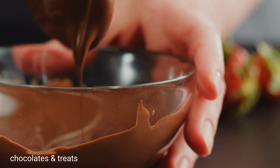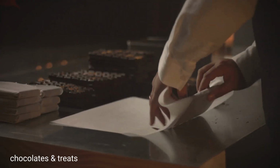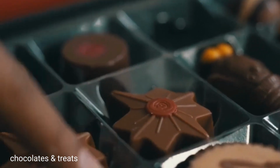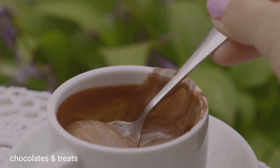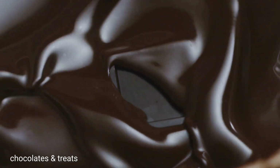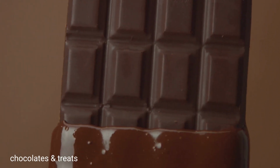There's also a bit of science behind our love for it. Eating chocolate releases chemicals in our brain, like serotonin, which can make us feel happier and more relaxed. It's that comforting feeling you get when you're having a bit of a tough day and you reach for a couple of squares of your favorite bar. It's a treat that feels like a warm hug from the inside. It's there for us during celebrations, like on birthdays and at Christmas. But it's also there for us on a rainy Tuesday, when we just need a little pick-me-up. It's a reliable friend in our kitchen cupboards.